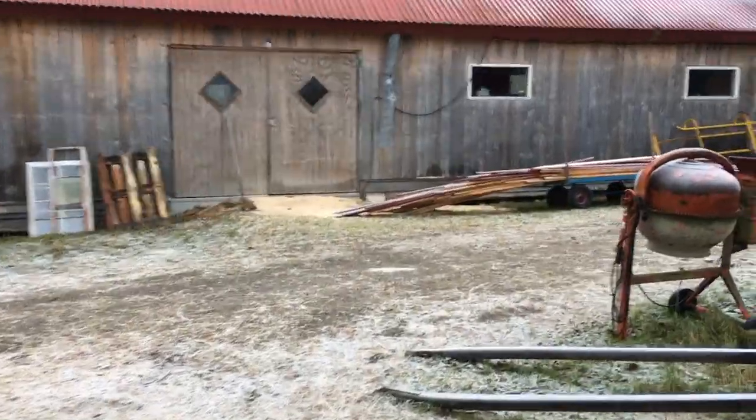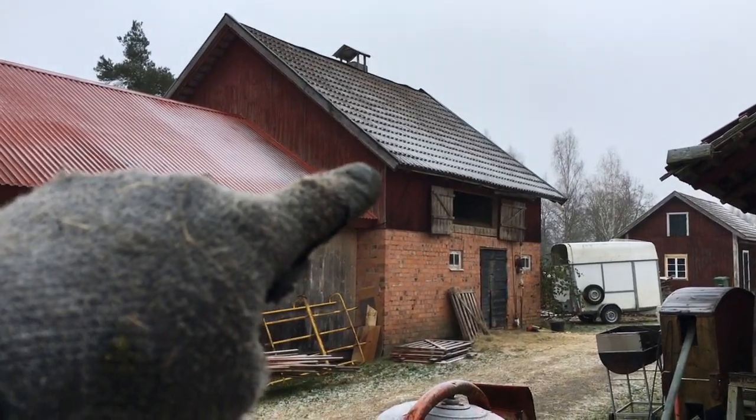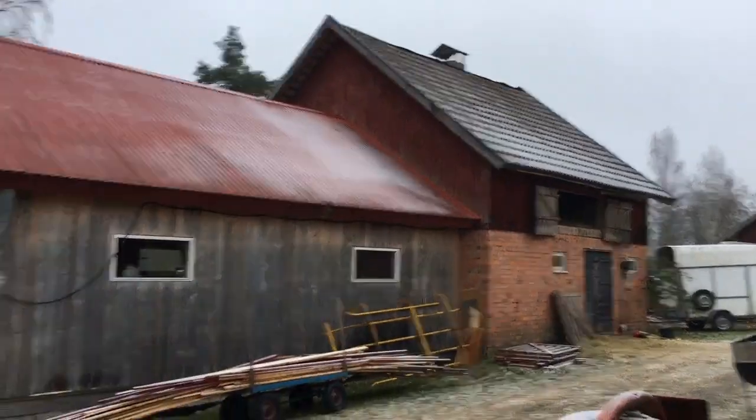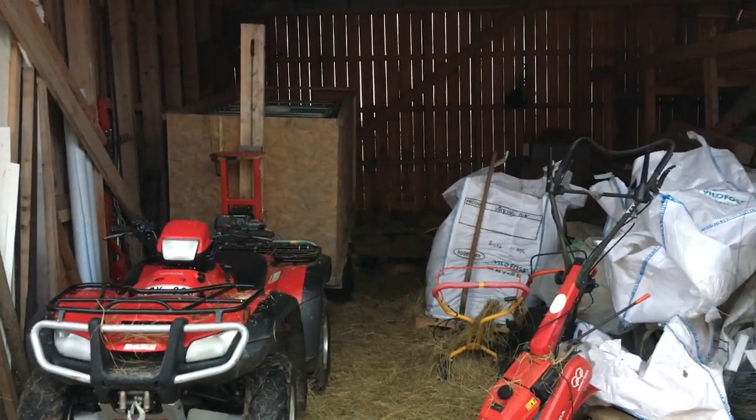Now this hay is all gone, so I finally am able to clear this out and park all the machines that are right now standing outside in the rain and snow. I'm going to be able to park them in here. And then we have to pick up another trailer from a neighbor farm. And before we feed the hay that's up there in the stable, we will actually feed the hay from the trailer. So let's clean this up and then go get the trailer.